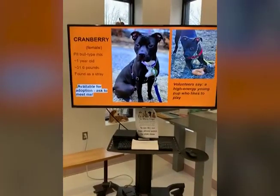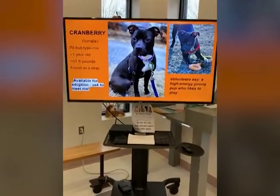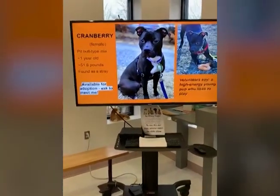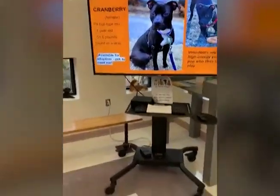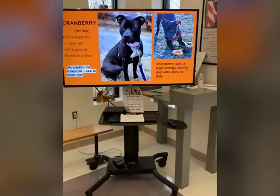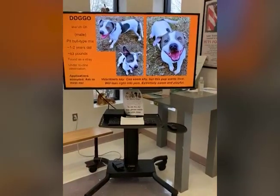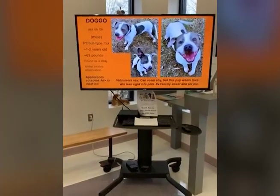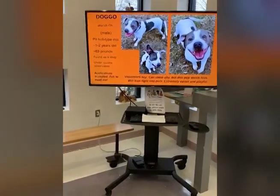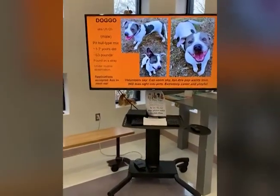This is Cranberry. Cranberry's a female pit bull mix, black and white, 1 year old, 51 pounds, high energy, young pup, likes to play. And we're back to Dogo. He is shy, but he wants a lot of love. He leans right in for pets and is extremely sweet and playful.